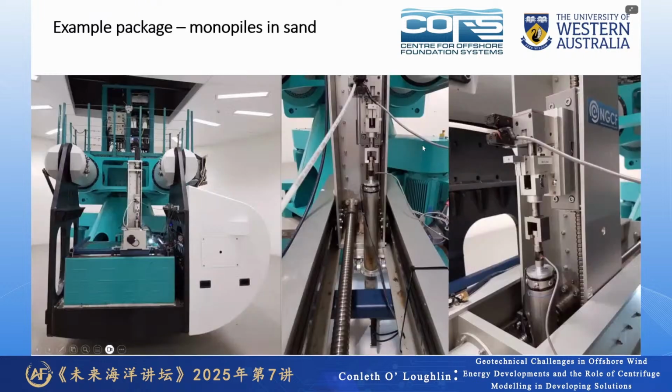For those that haven't seen a geotechnical centrifuge, this is what it looks like. This is a package or a soil sample sitting on our 10-meter diameter beam centrifuge here at UWA. You can see we have a sample container in which there'll be some soil, and on top of that you may have some kind of actuation which will be manipulating the model, whatever that model might be.